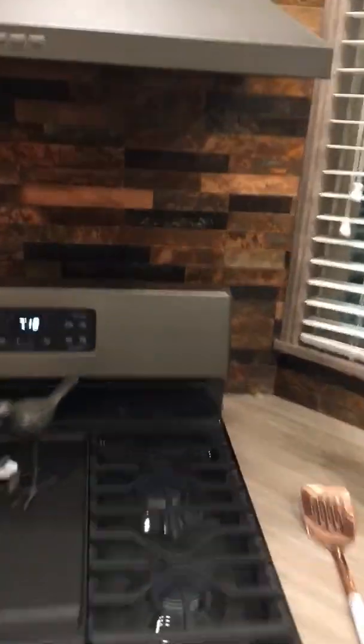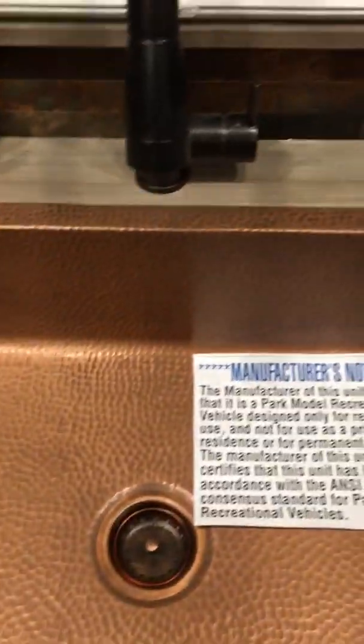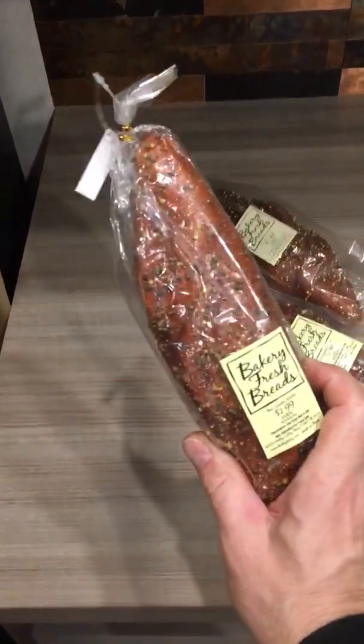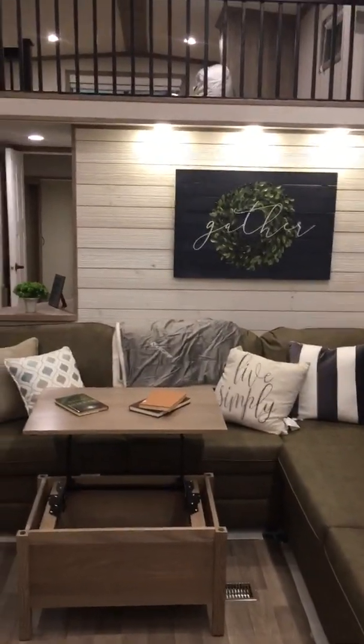I mean, look at this. You know, the copper backsplash. Nice big, this is a nice copper sink. It even comes with baked bread. Look at that. I don't recommend eating it. Regular residential refrigerator and freezer. Oh, and they're on. So yeah, this is a beautiful model.